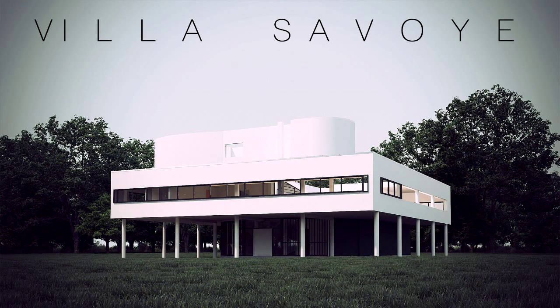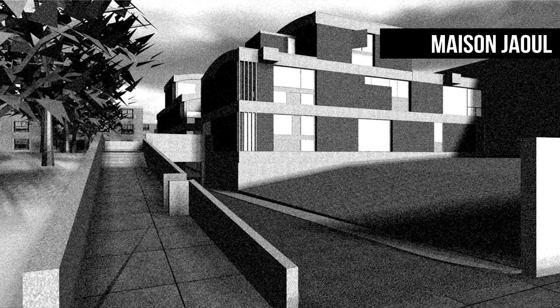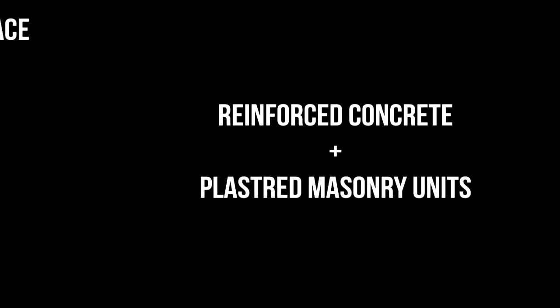During the 1920s up to the 40s, Corb's design was focused on modernist buildings like this and this, which were dramatically mimicked over the decades. And so, the post-war building, the Jaoul house, was considered to be a dramatic contrast in Corb's architectural design timeline. Right from the appearance, there is an obvious difference: most of Corb's designs before post-World War were polished and elegant, while Jaoul house had an unpainted, rustic brick surface.